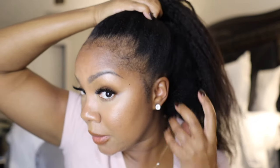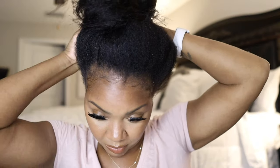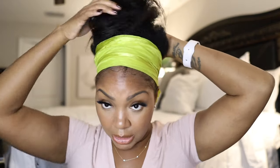You guys, you can do ponytails. You can do so many cute things. And then once my hair gets longer, I can add more clip-ins here and just kind of pin it up. So you can do a cute bun. A cute ponytail. So you can definitely do cute little headbands and just cute little messy buns.